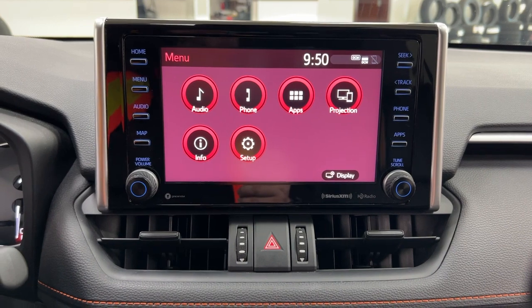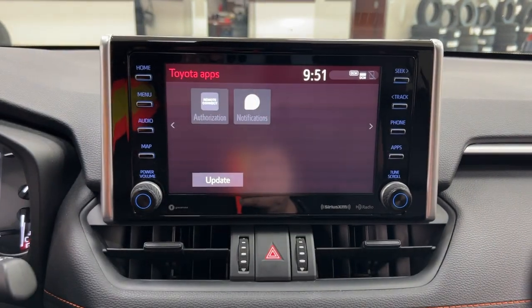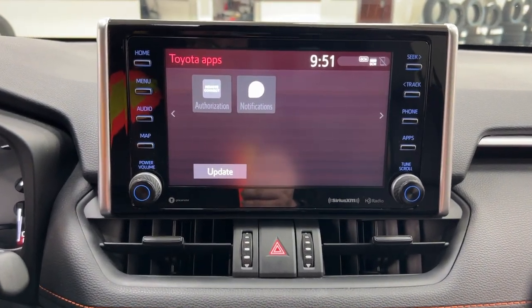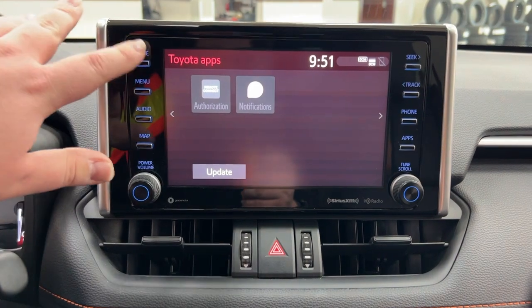And then taking a look at the center dash area, inside your menu screen, you're going to find your audio, phone, apps as well as a couple of other additional features. Now, with the apps menu, it's part of the Entune app suite, so as long as you have it on your phone, you can use such apps as the Scout GPS app, which allows you to stream your maps from your phone onto the touch panel display. You can also check on local fuel prices or on the latest sports scores, just depending on what your preferences are.